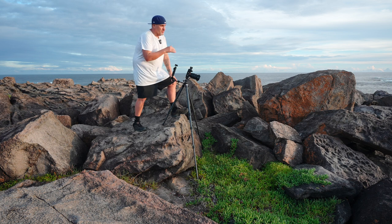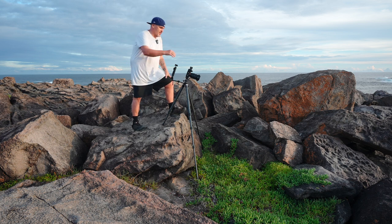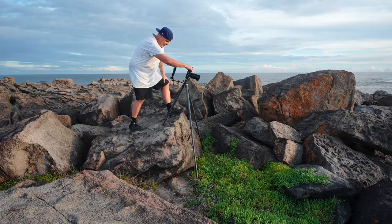Look for diagonal things moving through your frame. It just makes things a lot more pleasing to the eye. And I nearly fell over, so shocker.